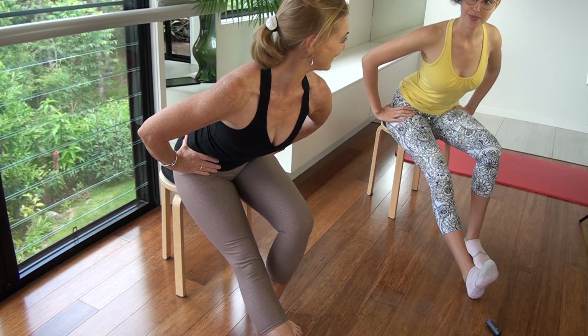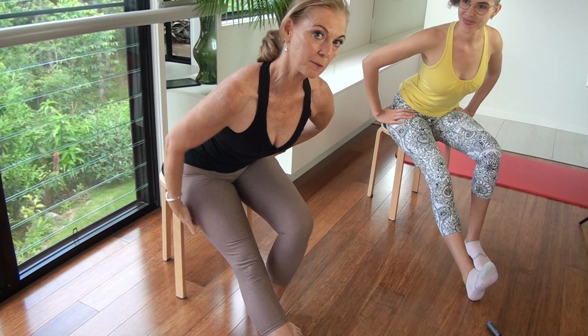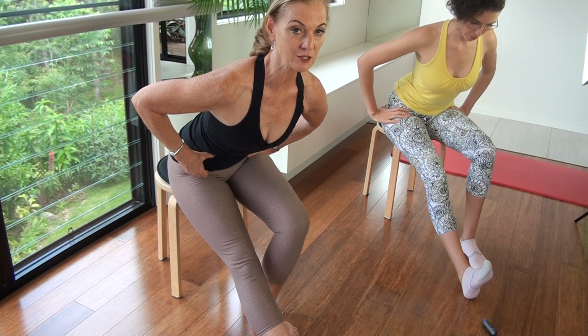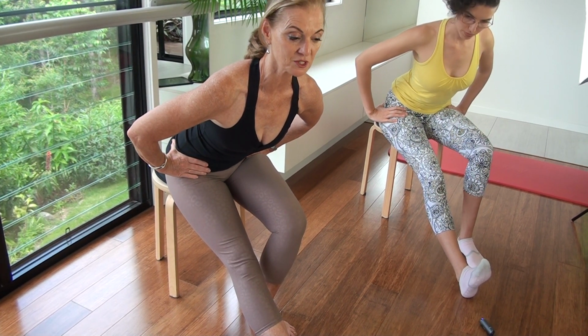Feels good, doesn't it, Kai? So there's a bit of a stretch in your back, a bit of a stretch in your hamstrings, and a massive contraction of your lower abdominals to support the spine.